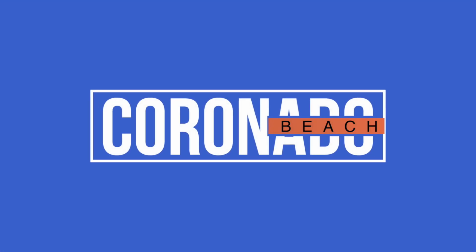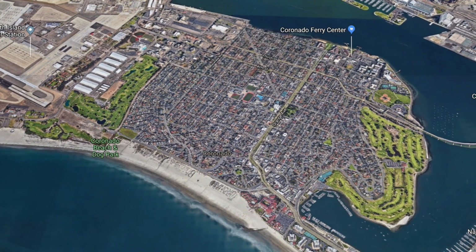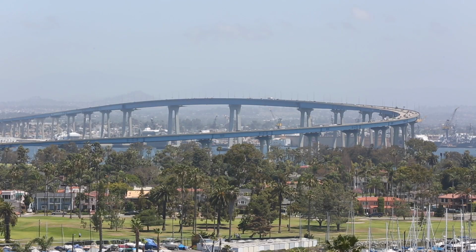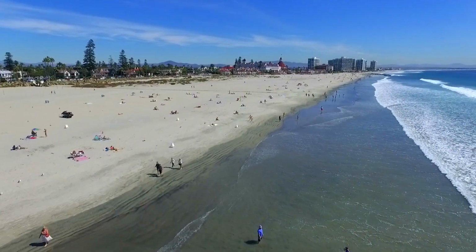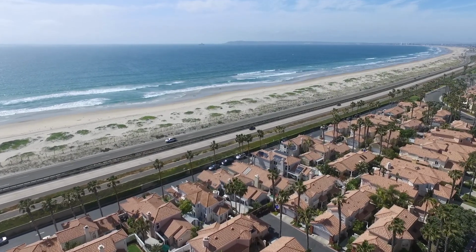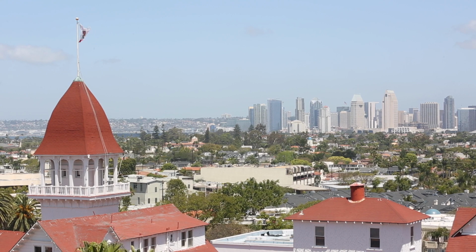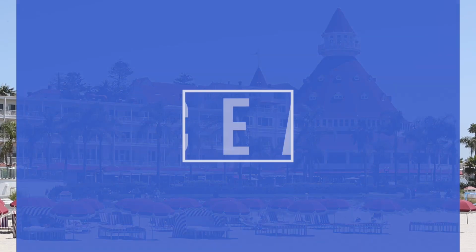Coronado Beach, not just a beach, but it's also a small island town connected to downtown San Diego from the beautiful Coronado Bridge. This is a wonderful beach and it has the longest stretch of sand from where you park to the water. So it's perfect for a large picnic of 100+ people. And you're definitely gonna wanna stop by the iconic Hotel del Coronado, which you won't be able to miss.